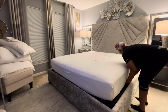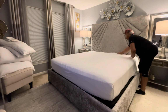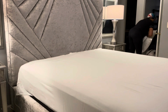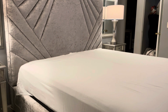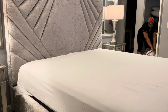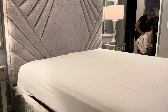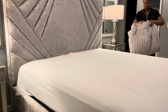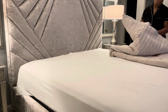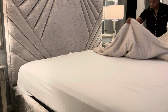So you guys get to see me in my raw form of how I look when I go to bed. Yes, I have a silk scarf on and I sleep with a silk scarf so that way I can protect my hair from breakage and different things like that. Also, I do sleep on a silk pillowcase, just in case I don't wear my scarf.